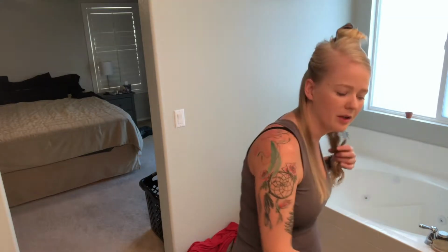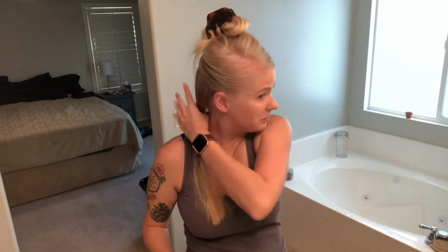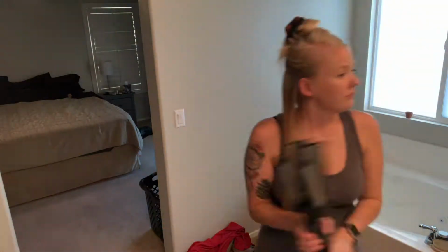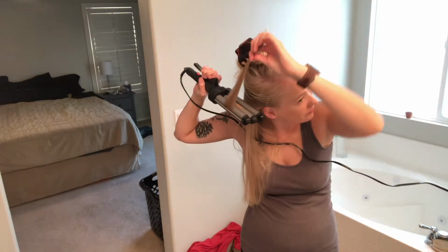Once you have a section curled, you can also spray it again with some hairspray. Okay, so that's done. Move on to this side. Alright, here's the trick. I always burn this ear. We'll see how it goes.